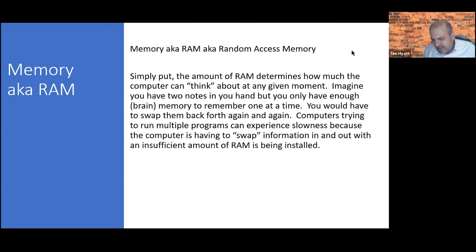They have this thing called memory, okay? And that's where it stores the things it's thinking about currently. It gives it readily available, very fast access, okay? If you don't have a sufficient amount of memory in your computer, that's one of the places you're definitely going to notice slowness. What's happening is just like I used the word swap to talk about the notes, right? We use that term as well in technology.